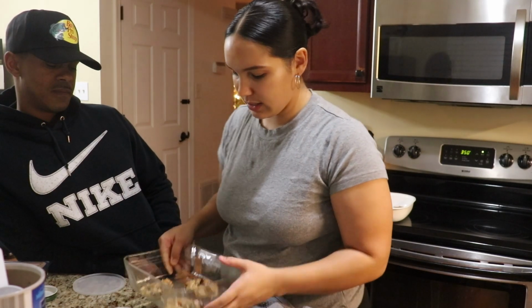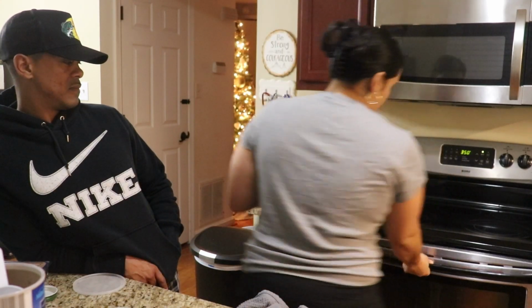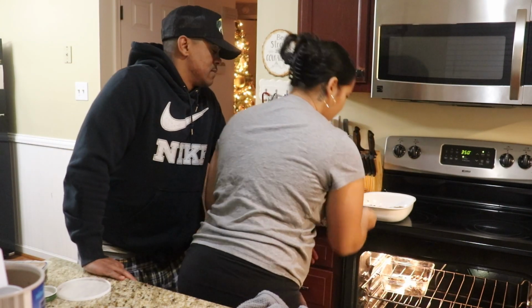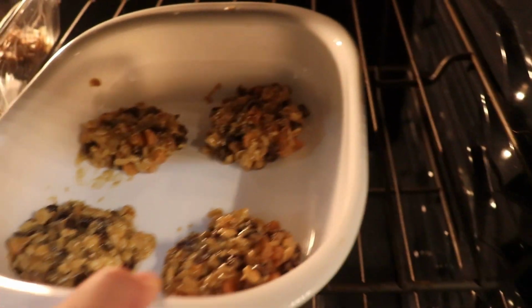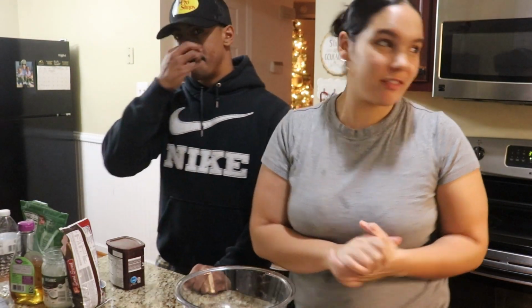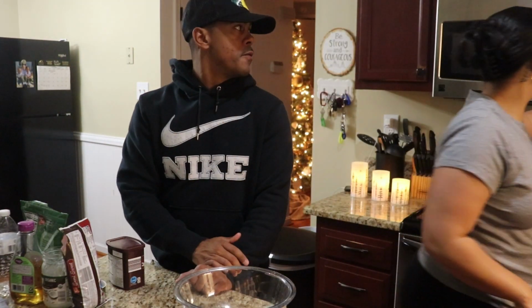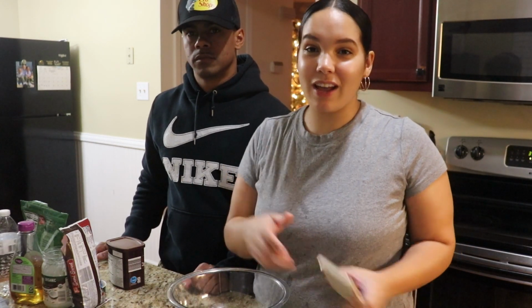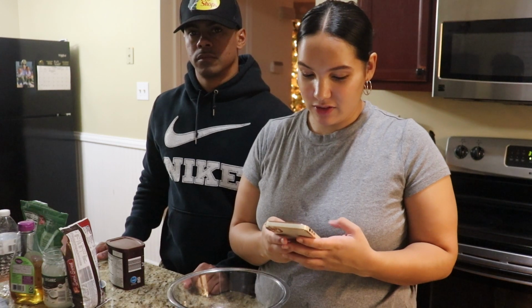Okay, so I made 7 cookies. Time to put these in. Okay, so the cookies are in the oven. Oh, did we put a timer on? So now we're gonna make truffles. And this one I am really excited about because I love truffles.